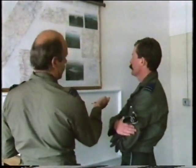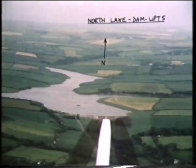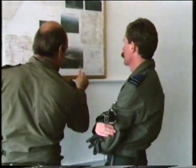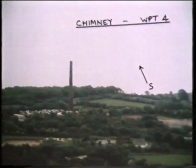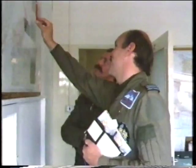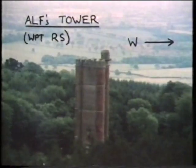What I want to just point out here is the waypoints we're going to. At least you've seen them then. The lake's here, and that's the close-up map. The one we're actually going for, the dam, is that point there. There is a small lake just to the south of it, but that's the main lake for the main dam. So that's actually waypoint five. The other waypoints all have vertical extent. The chimney, which stands out very well on the side of the hill, and that's the approach direction. So that is a tricky one. Alps Tower is on the ridge from the top of the hill. So those are the waypoints we're going to be going for.